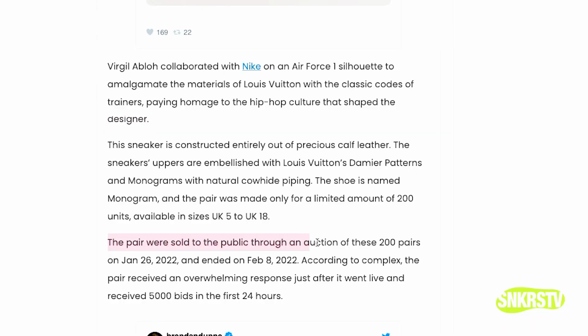The pair was sold to the public through an auction of these 200 pairs on Jan 26, 2022 and ended on Feb 8, 2022. According to Complex, the pair received an overwhelming response just after it went live and received 5,000 bids in the first 24 hours.